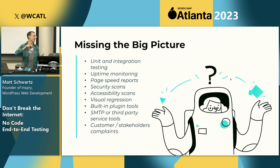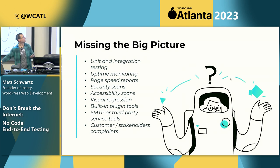And how many people do any sort of visual regression testing? Has anyone heard of that? Visual regression is basically where you take a screenshot and compare, has the site changed? And that sometimes shows if something breaks. You might be doing things like that, page speed, security scans. You might even be using reporting tools to tell you if your SMTP for email is down, that sort of thing, if you're going really fancy.